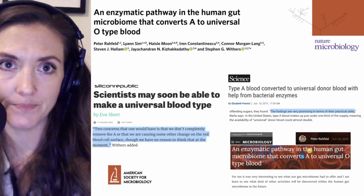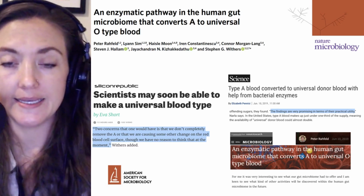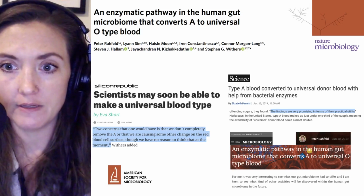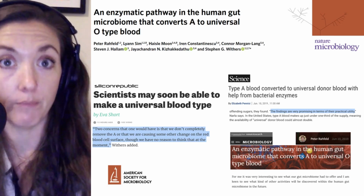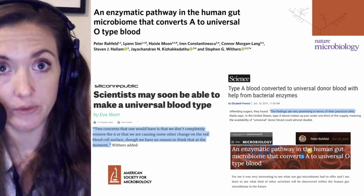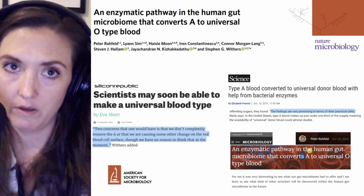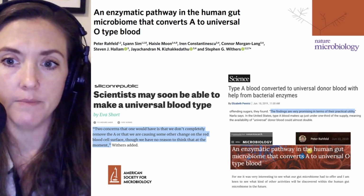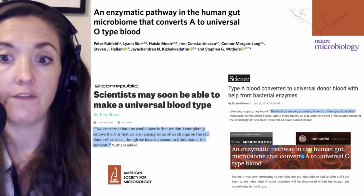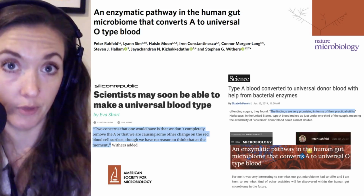This story was also featured in Science, where a scientist who works with blood banks and is unaffiliated with the study said that the findings are very promising in terms of their practical utility. After all, a third of the blood that is donated in the United States is type A, with the other 2/3 being either type O or type B. And converting this type A into the type O would effectively double the pool of universal donor blood.